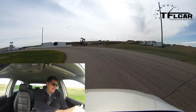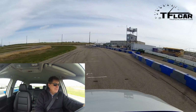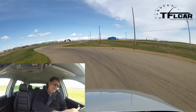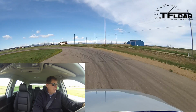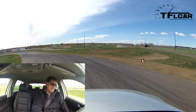I feel like I've got a lot more confidence in this car than I actually had in the Jetta. I think that's because of the all-wheel drive. It doesn't push or oversteer or understeer as much. It's a little bit more neutral. And there's nice power coming out of these turns. This car is really surprising me.